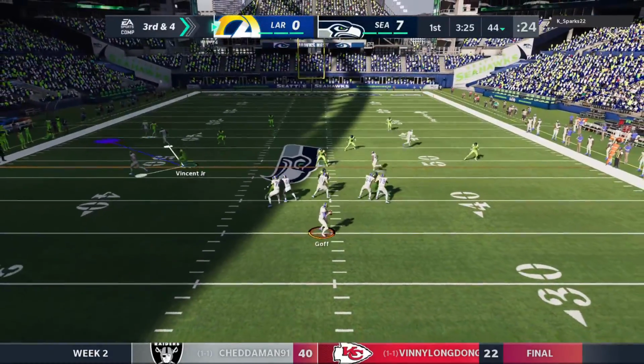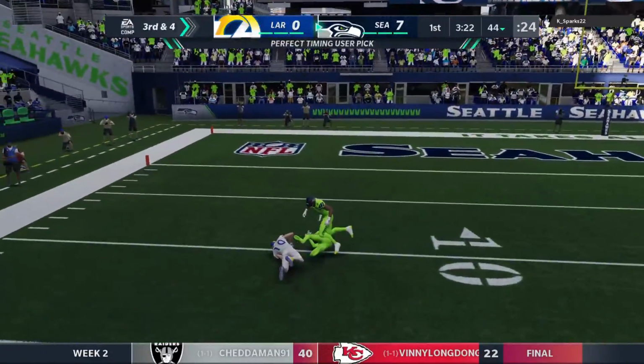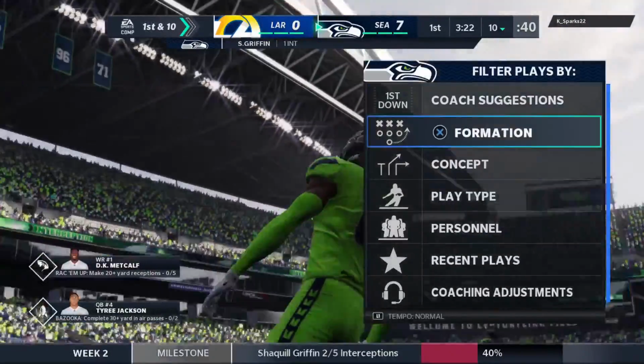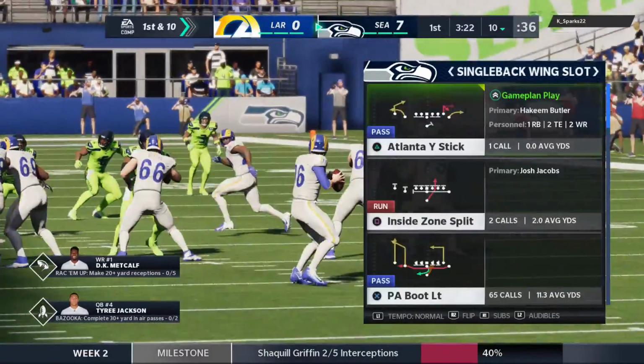To the air again, Goff. Going up top for Kupp. Into double coverage, and it's intercepted. Shaquille Griffin with a pick. And a big turnover there as his guys will get the football back.